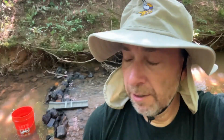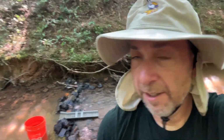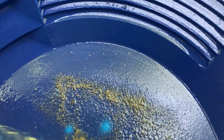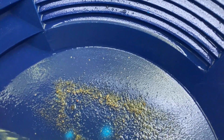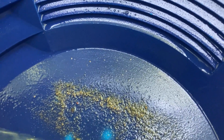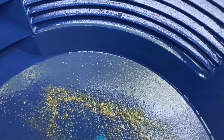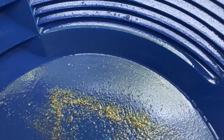Alright, so I only got about a quarter of a bucket out of the center of the creek back there. It's hard to dig. A lot of red clay, a lot of rock. I think I'm hitting bedrock. It's hard to tell yet. It's not easy digging, so let's see what I got in this quarter bucket before I even go further. Not great. So I'll probably just try maybe a little bit more around that area before I move on. But not a good turnout, just a little bit there. A little bit's better than none though.